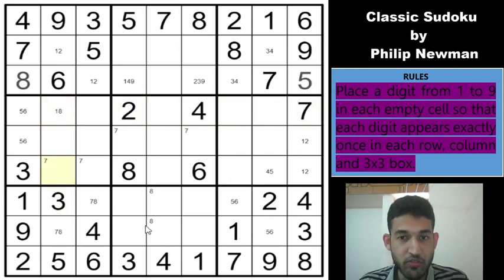So I'm just trying to look for cells which have only 3 or 2 possible candidates. If you look at these cells, there are lots of possible options. For example, this cell can be anything out of 3, 4, 5, 6 and 8. I'm not writing the candidates here, and this can be anything out of 3, 5, 6 and 8. I generally tend to write more candidates as the Sudoku grows harder and not at the start itself.